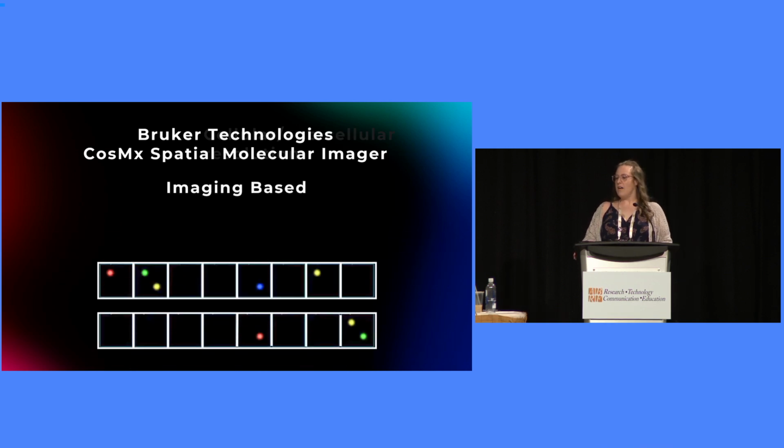So this is kind of what it looks like as the CosMx is running. We're going to be putting 16 cycles of fluorophores on there. So we're going to be putting a red, a green, a yellow, and a blue, and we're going to see where that sticks. Then we're going to take a picture of it, and then we're going to photocleave everything off, and we're going to do it again. We're going to do it 16 times. So by the end of it, you have this nice little color-coded barcode that corresponds to the transcripts that we're looking at.